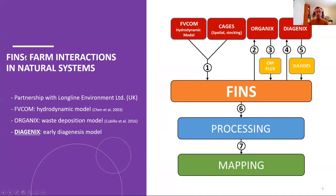It's called FINS, which stands for Farm Interactions in Natural Systems. I'm partnered with Longline Environment Limited in the UK. Now, Longline's been working on the hydrodynamic model, which uses FVCOM, and organics, which is a waste deposition model. And personally, I'm building the early diagenesis model. Now, my knowledge on FVCOM and organics is limited, just because I haven't been working in the guts of that kind of stuff for my thesis. In the future, when the thesis is done, I'll be addressing this stuff a little more. If you do have any questions about how those operate, I've provided a couple of papers here if you want to follow up on that.